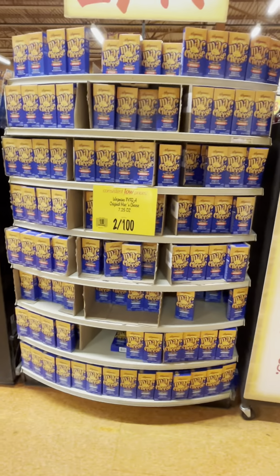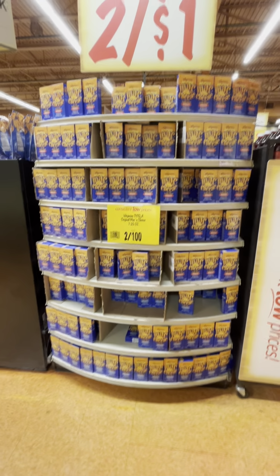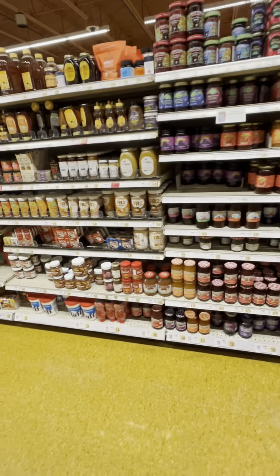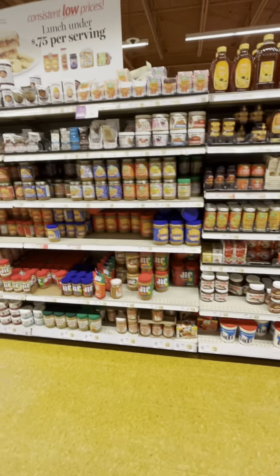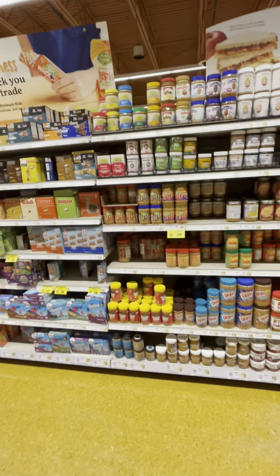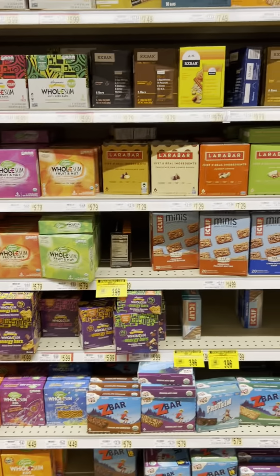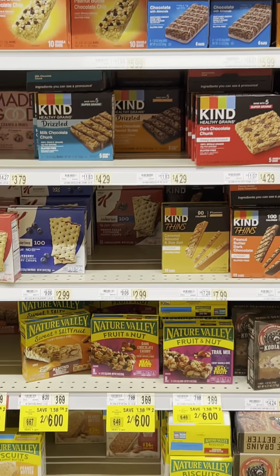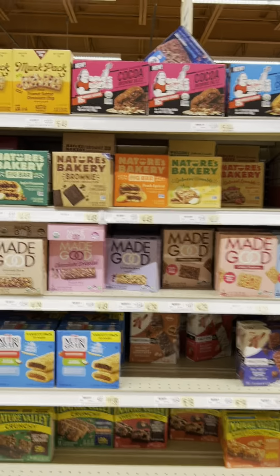Mac and cheese is always a good choice. 2 for $1 is a pretty good price. And then again, there's old peanut butter and jelly. These will stay pretty well for your camping adventures and on the trail. And there's also the more healthy version of bars. As you can see, Wegmans seems to have a good variety of bars to fit everybody's choice.